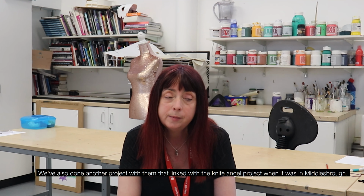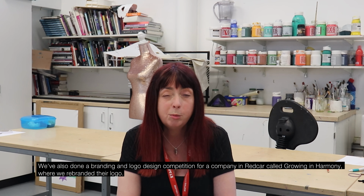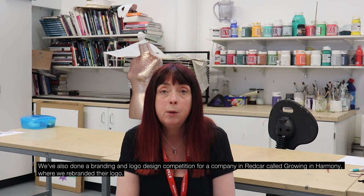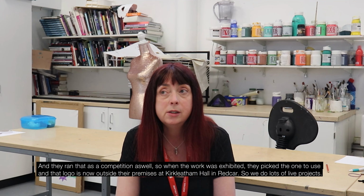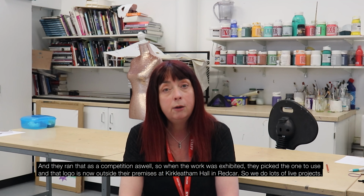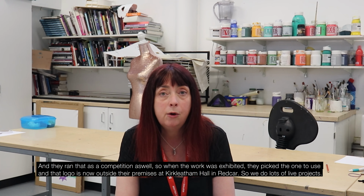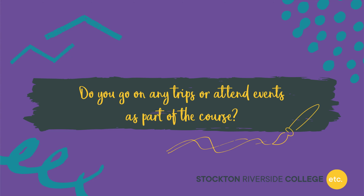was in Middlesbrough. We've also done a branding and logo design competition for a company in Redcar called Growing in Harmony, where we rebranded their logo, and they ran that as a competition as well. So when the work was exhibited, they picked the one to use, and that logo is now outside their premises at Kirkleatham Hall in Redcar. So we do lots of live projects.